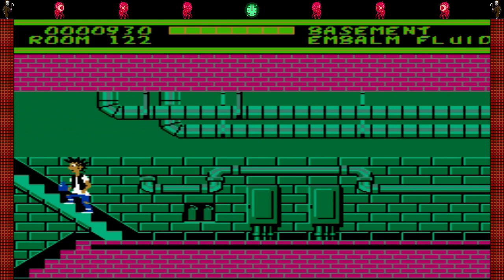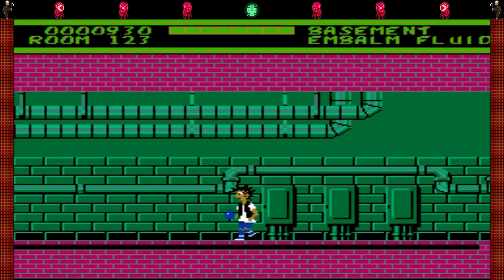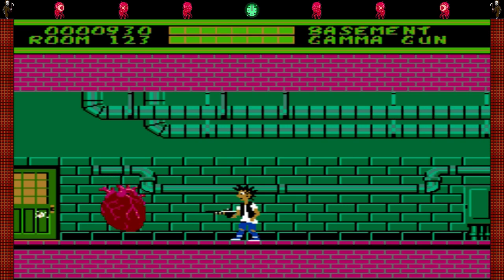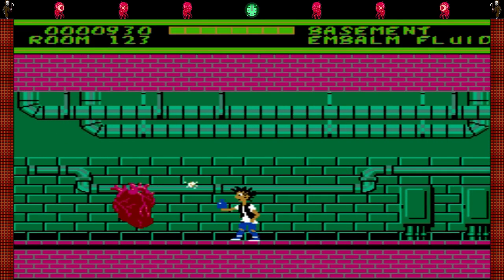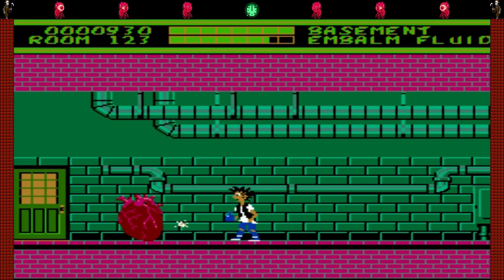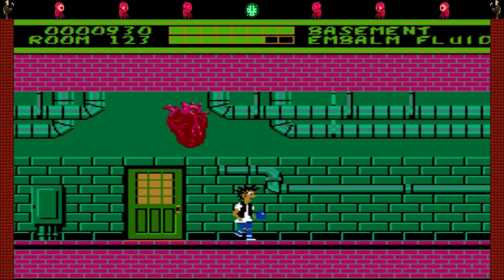And I think the only reason they put a red apple right here is because we are coming up on the final boss of the game. Yep. Here we have a very big and very graphically detailed human heart. Yeah, I think the only way to hurt this thing is to embalm it as well. The gamma gun doesn't really do anything with it. You just need to be very careful with your embalming fluid and take care of this heart.